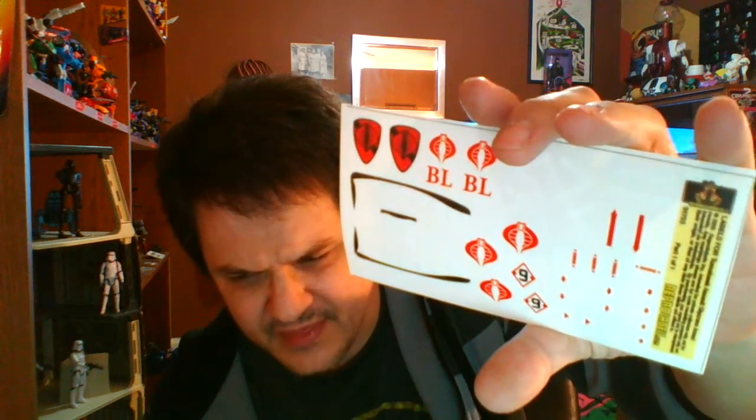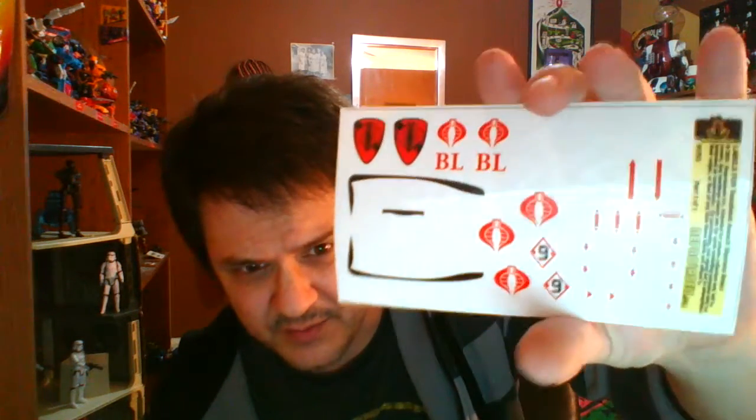Toyhacks.com. They do repro labels for G.I. Joe and for Transformers toys, and that's all I've ever gotten from them, but they may do more. I don't know. What I got was this sticker set for, I think they said, Cobra Crane helicopter or something like that. But I got these to go on the Steel Rain, I think it's called, helicopter.